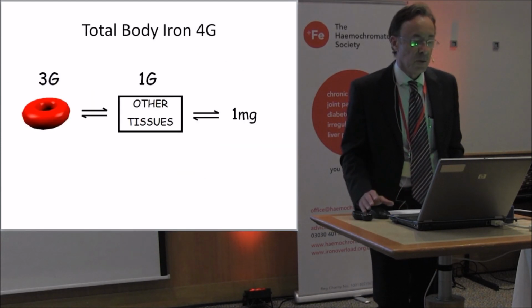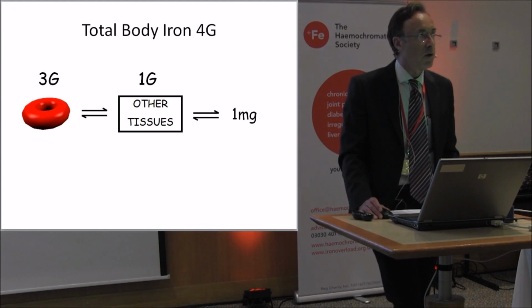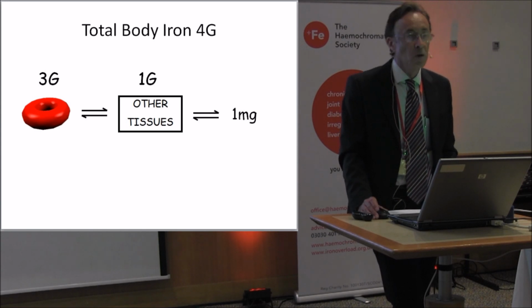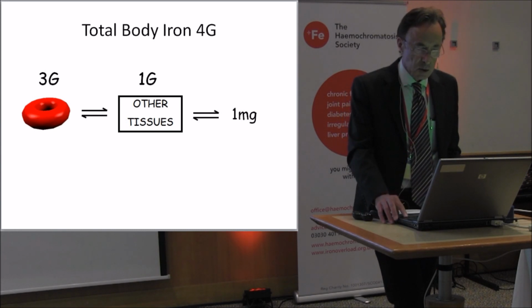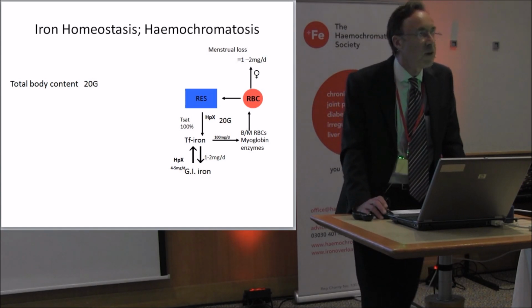Let's put this a bit more simply. We've got 4 grams of iron, we've got 3 grams in our red cells, we've got 1 gram elsewhere, and by and large, to stay in iron balance, we only need to absorb 1 to 2 milligrams a day. So what goes wrong in hemochromatosis? Well, in hemochromatosis, the body iron content can be greatly increased.